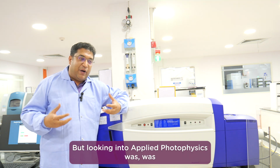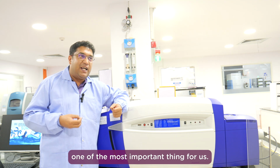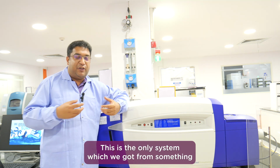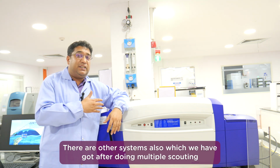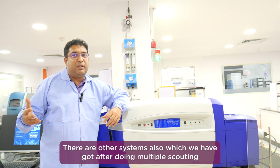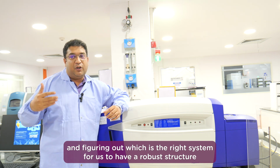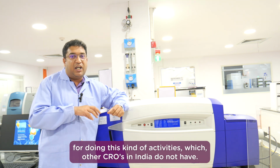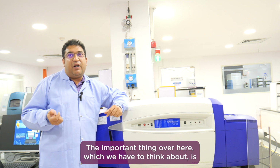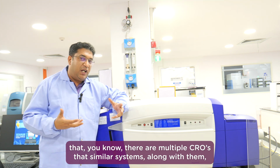But looking into Applied Photophysics was one of the most important things for us. This is not the only system we got that is different from what exists in the industry. There are other systems also which we got after doing multiple scouting and figuring out which is the right system for us to have a robust structure for doing these kinds of activities which other CROs in India do not have.